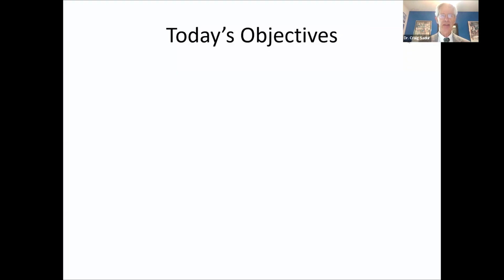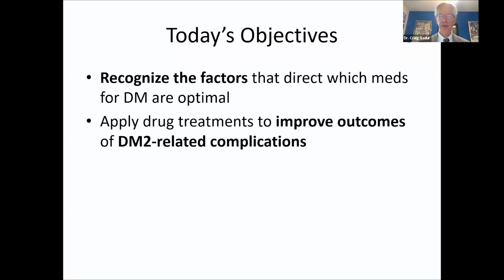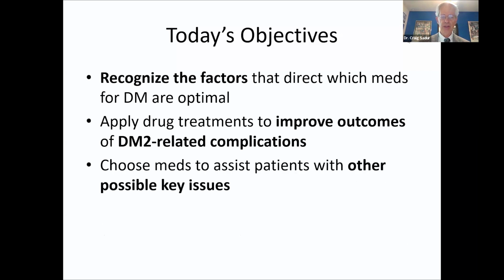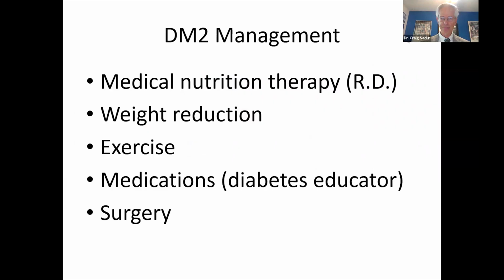Today's objectives are recognizing the factors that direct which medicines for diabetes are optimal, applying the drug treatments to improve the outcomes of type 2 diabetes-related complications, and choosing the medicines to assist patients who have other possible key issues. So much of the research has been gathered by the American Diabetes Association, which every year comes out with their standards of care.